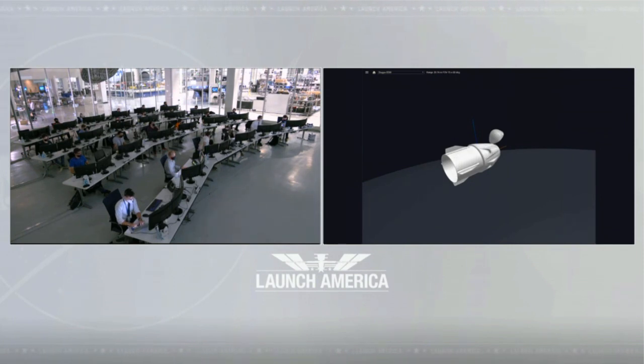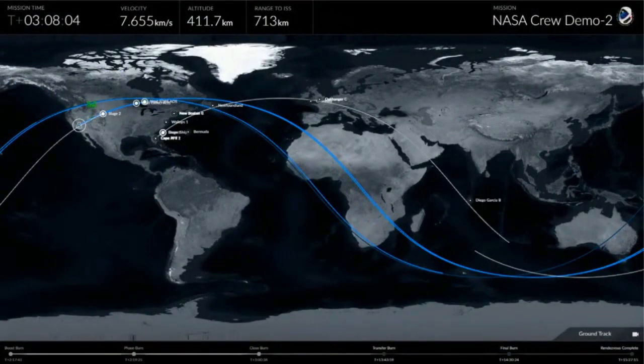So I'm very curious to see what kind of shots we're going to get during our little tour of Crew Dragon. Should have gone outside and waved. It's not too late. It's probably too late.